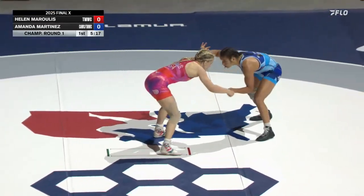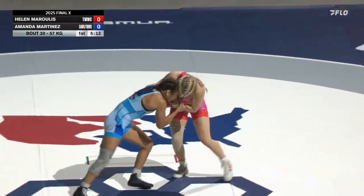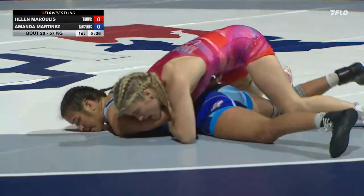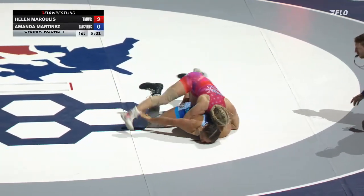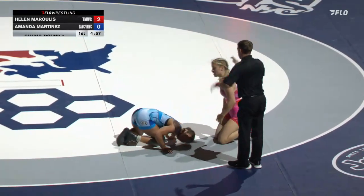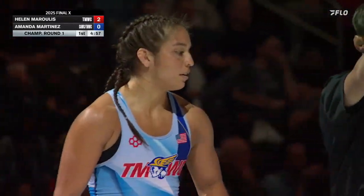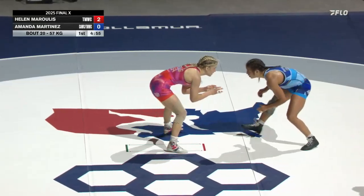Helen Maroulis with a lot of ways to score, and probably the best pure wrestler Team USA's ever had. Look at that. Straight to one of her primary offenses, that trip off of her 2-on-1. Maroulis, so many great techniques. Now with that arm bar, I'm going to stop it. This already looks like such a different match on both sides from that match we saw overseas in 2022. Yeah. Helen's wrestling with a lot more motion to her style.